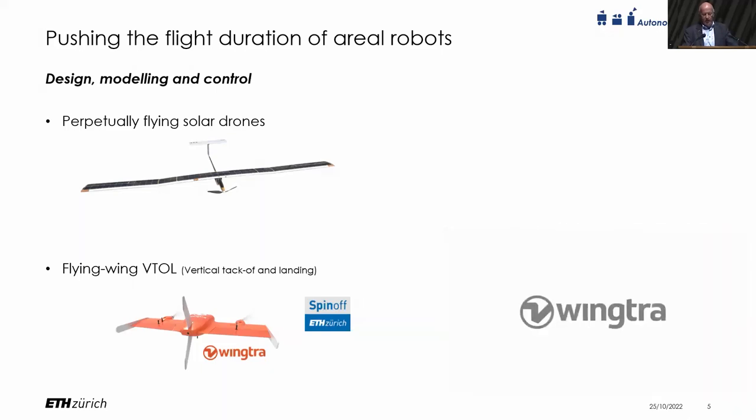We did a lot of additional work there to control the system even with strong wind, which is somewhat delicate because this big wing is really deviated by wind gusts during takeoff and landing, but you can still do this in pretty high wind with appropriate controllers.